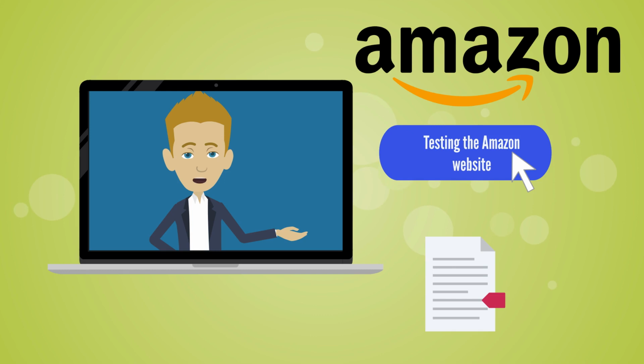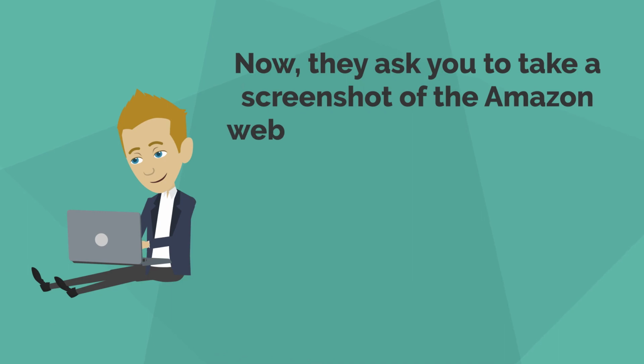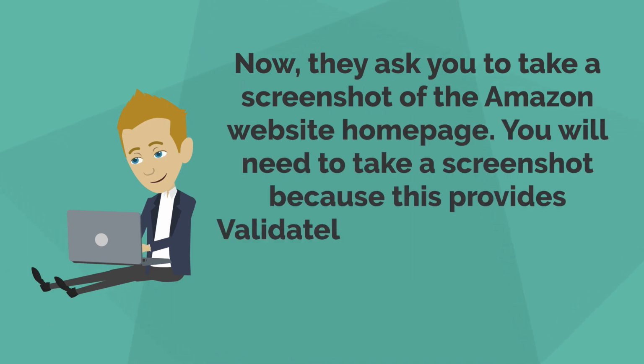Now click on the link, and once you do that, you're going to be led to the website where they ask you to test it out. For this example, you'll be led to the Amazon homepage. That was the first step to this. Now they ask you to take a screenshot of the Amazon website homepage. You will need to take a screenshot because this provides Validately with proof that you visited the website.